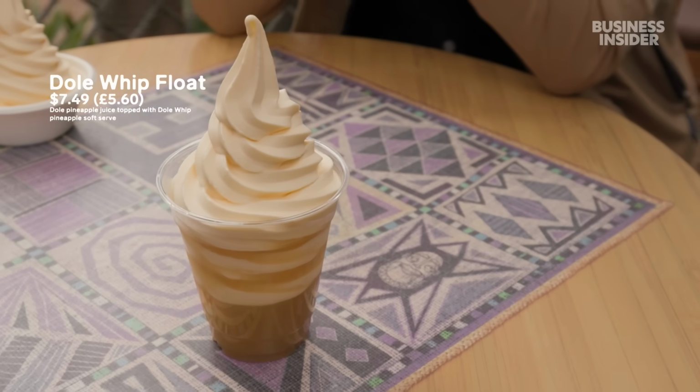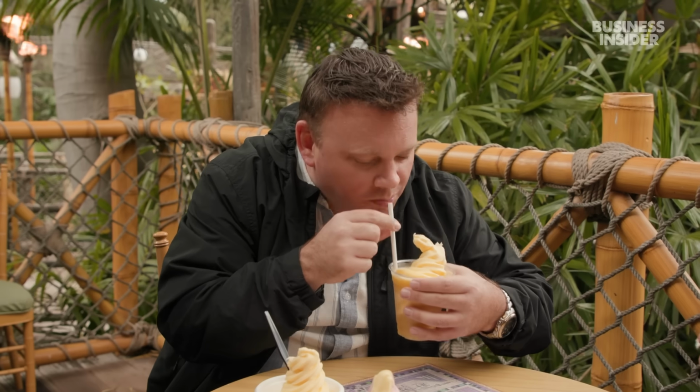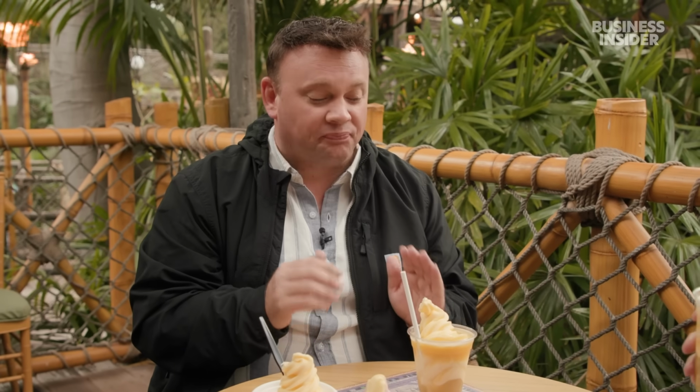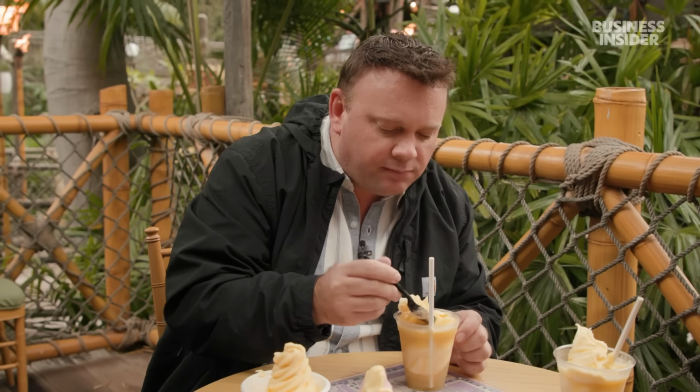All right. Let's try the float. I'm gonna get a sip first and then a bite. Whew. I want to try pineapple with chocolate now that you mentioned that snack. It's really good. It's fantastic. I do love pineapple juice.